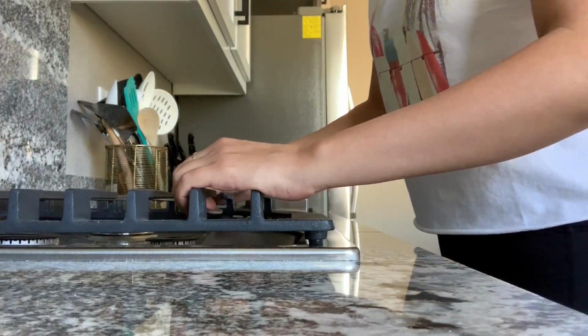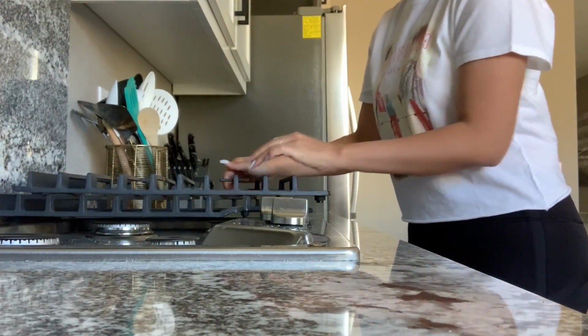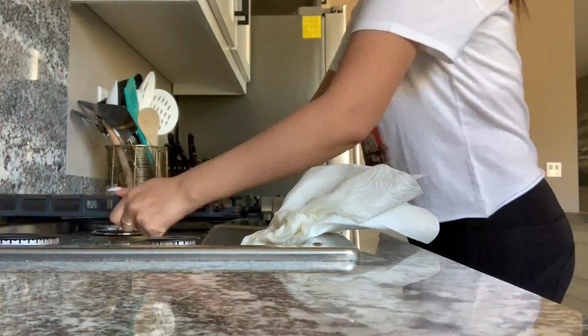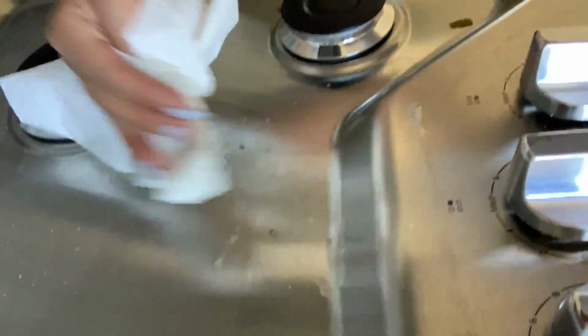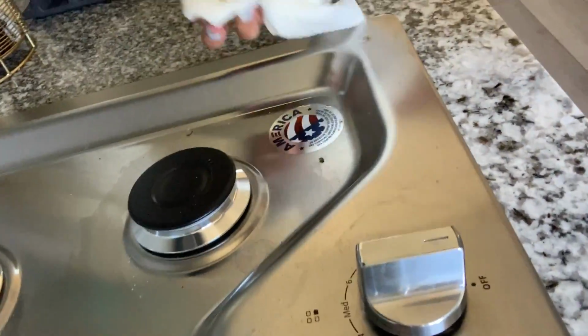The stove actually is dirty, so this is gonna need a good wipe down. Look at these actual messes. And this, I actually do want to get a good wipe down first, and then we'll scrub.